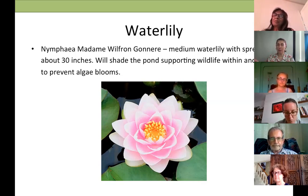I mean, I know Monet's ponds are pretty much covered in water lilies. It's a huge pond, Monet's pond. It is, yes, exactly.